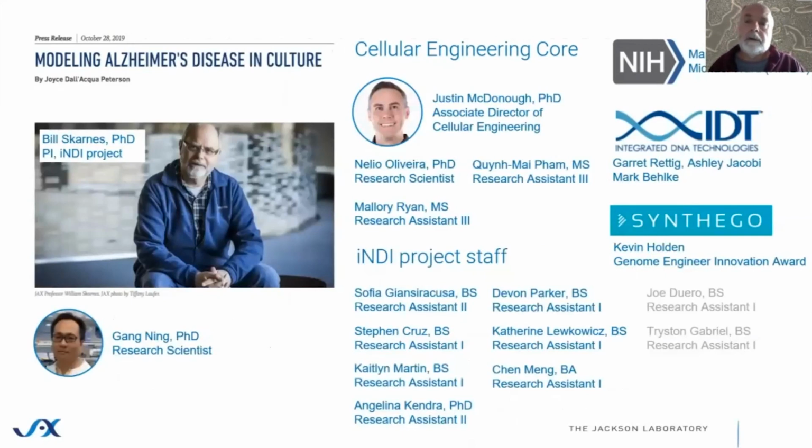acknowledge people who have been working on this project with me. So we work in close collaboration with the Cellular Engineering Core at JAX in Farmington, Connecticut, with Justin McDonough, who runs the core service, and his staff. We've also hired a number of research assistants to help us with the picking and archiving and the genotyping of all of these clones. I also have a really very good research scientist in the lab, Gang Ning, who's helping this project and others. And we have had a lot of interaction with IDT over their HDR enhancer and modified oligonucleotides, and Synthego, which provide us with the guides that we use for these experiments. So I'm happy to answer any questions.